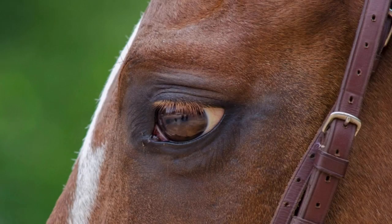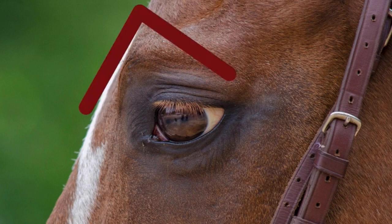So this is an example of a more tense eye brought up into a triangulated shape, also on a horse who has more sclera visible. So some people get confused about the sclera being visible and assume that these horses are always scared and always stressed, but sometimes this is the conformation of the eye. However, the lid being drawn up into a triangulated shape shows that this horse is less at ease than the photo I showed you before.